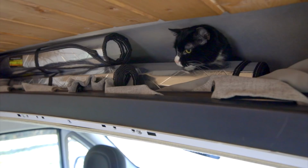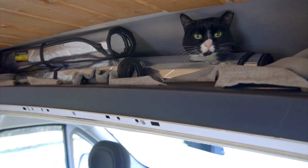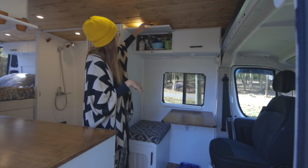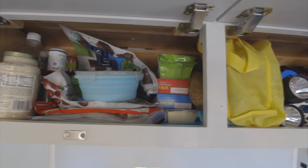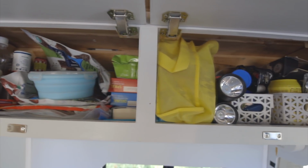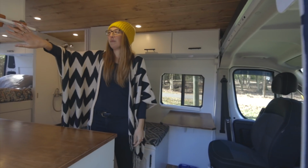He actually likes to hang out up top here most of the day. He's very lazy but has lots of energy at night. Above here we have some food storage, and then we also have games and just random flashlights, cat stuff, all those little random things you find that you need day to day. I also have a couple potted plants.